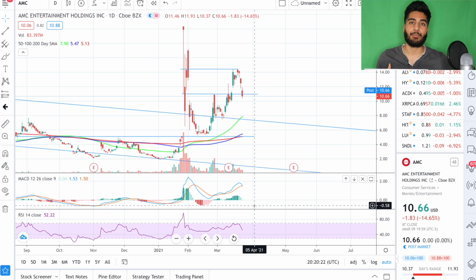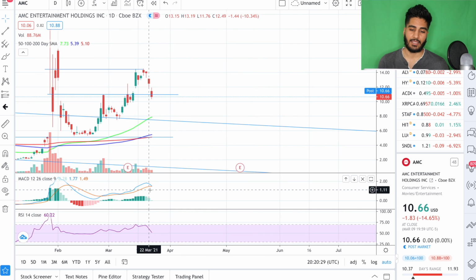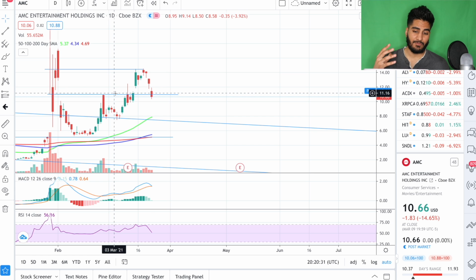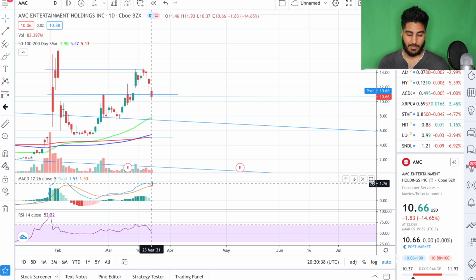And so is that about to happen? I can't tell you that. All I am saying right now is the MACD looks like it's about to cross over to the downside. We broke down a key level of support at $11. And so right now the setup does not look great at all. It looks extremely bearish in my opinion.